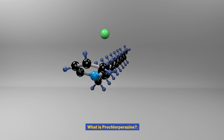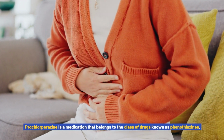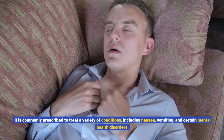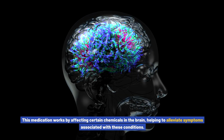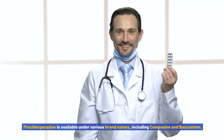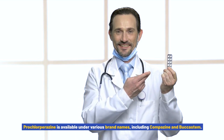What is prochlorperazine? Prochlorperazine is a medication that belongs to the class of drugs known as phenothiazines. It is commonly prescribed to treat a variety of conditions, including nausea, vomiting, and certain mental health disorders. This medication works by affecting certain chemicals in the brain, helping to alleviate symptoms associated with these conditions. Prochlorperazine is available under various brand names, including Compazine and Bucostem.